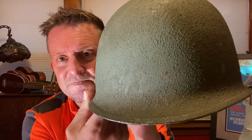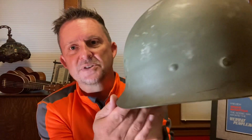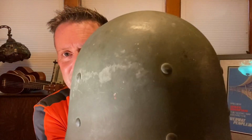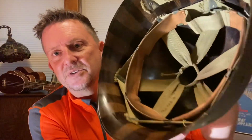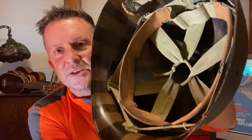It's front seam, it's swivel bail. It has the most gorgeous liner that I have ever seen. Let me pop it out here. Check out this liner. Once again, this has not been painted. If you look at the inside, see, look at the shine on the inside of this liner. It is so clean. It is so beautiful.